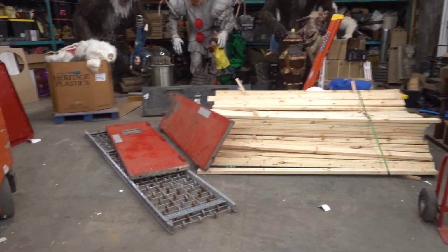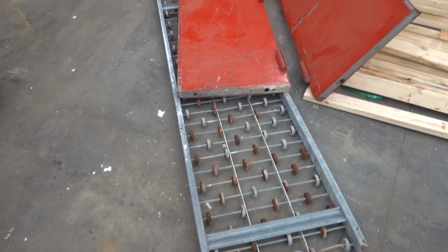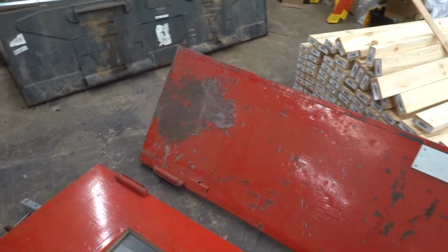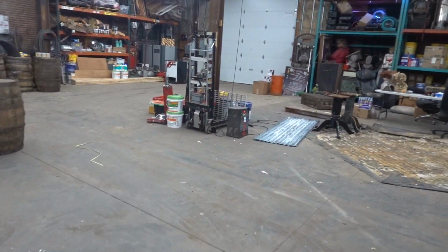Oh, and here's those doors I said that I bought today. And then I bought this for a scene up there. And look at those doors. Those are metal doors. They're super, super cool. But yeah, there's a lot of stuff going on.